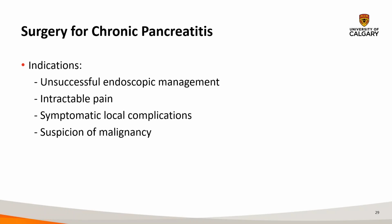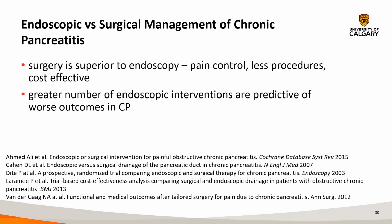Okay, all right. So surgery for chronic pancreatitis indications: unsuccessful endoscopic management, intractable pain, symptomatic local complications, or suspicion of malignancy. So this will essentially dictate a surgical intervention for a patient with chronic pancreatitis.